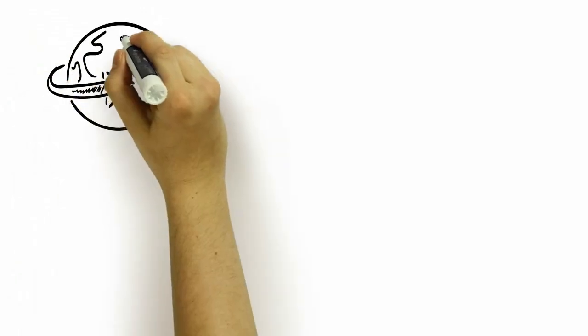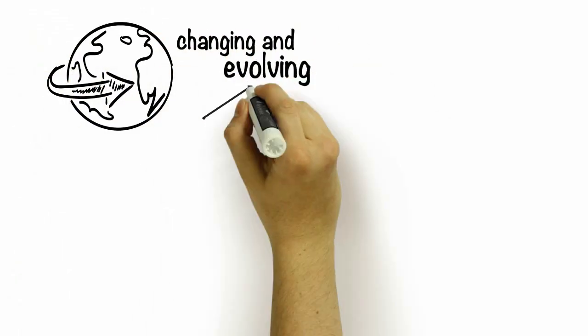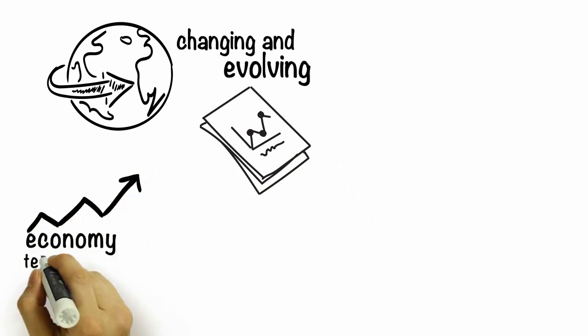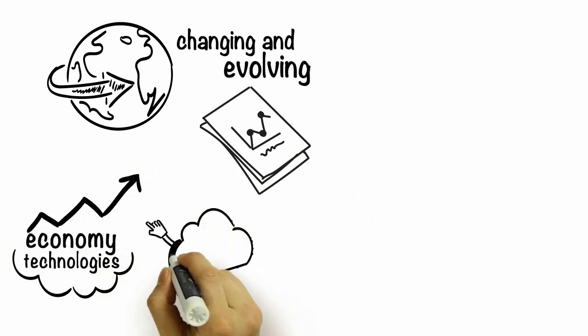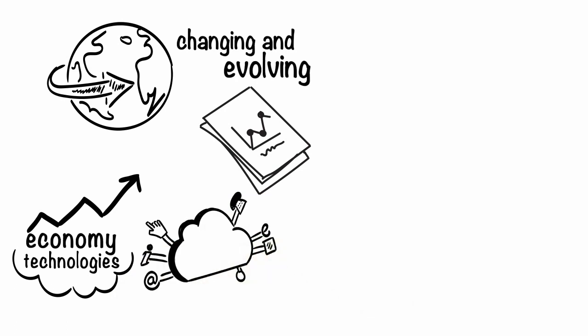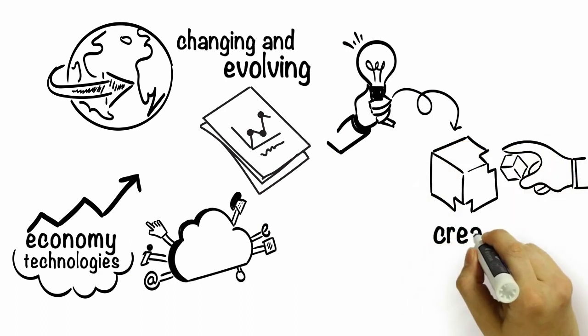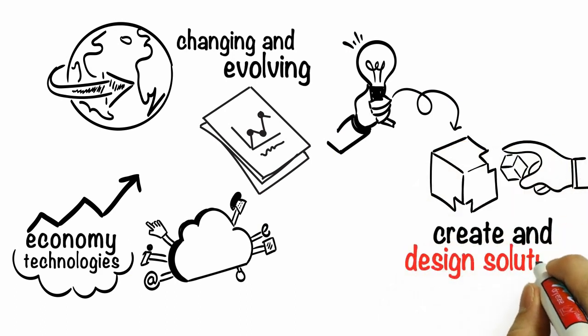We all know the world we live in is changing and evolving at an ever-growing rate of change. The rise of the experience economy, emerging technologies such as the Internet of Things, and the commoditization of knowledge are driving changes in the way in which we work and forcing businesses to reinvent business models and the methods they use to create and design solutions.